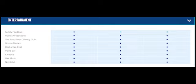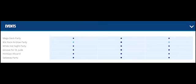So there's all your entertainment, from karaoke, woohoo, to the Deal or No Deal, the comedy club, and all that good stuff. A lot of this is on every ship. There's not many ships that don't carry all the entertainment. And then there's your events that they do. You'll see on the Celebration and the Magic, they do not do an 80s rock and glow party. At least at this point they didn't. But again, that could have changed.